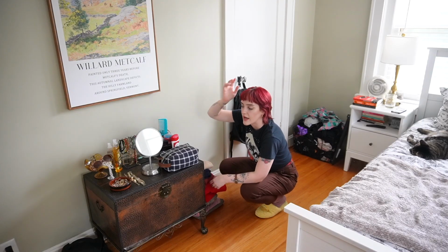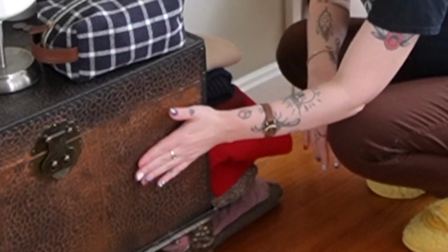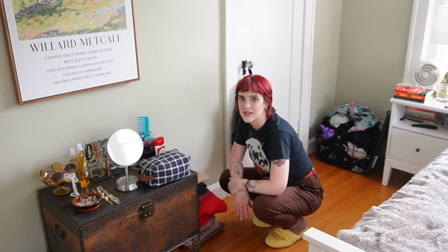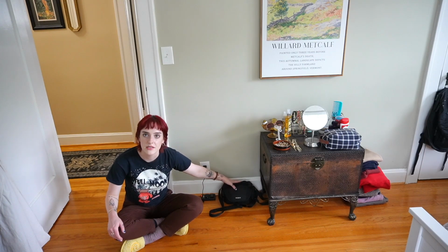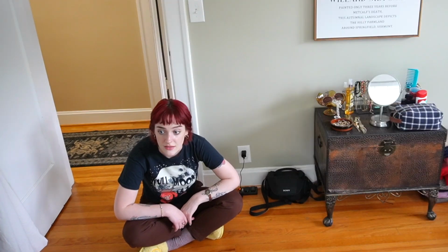This is just stuff that I use every day. My makeup, my perfume, my deodorant, my sunglasses, my jewelry, all that. And in here, there's nothing. I put stuff on top of it, so putting things in it doesn't make sense because I can't get anything out. Down here is my camera carrying case and my batteries. And that is my whole house, I think.